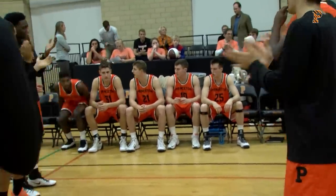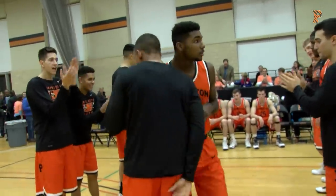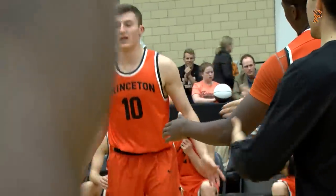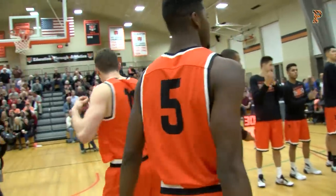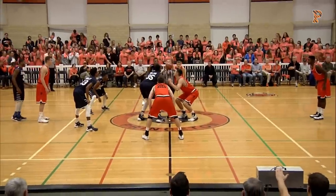Matt Miller, a 6'3 sophomore from East Brunswick, New Jersey. Number 5, Amir Bell. Matt Guard, a 6'4 junior from Florham Park, New Jersey. Number 10, Spencer Weiss. As it'll be Quadir Welton tipping it off, and we are underway here.